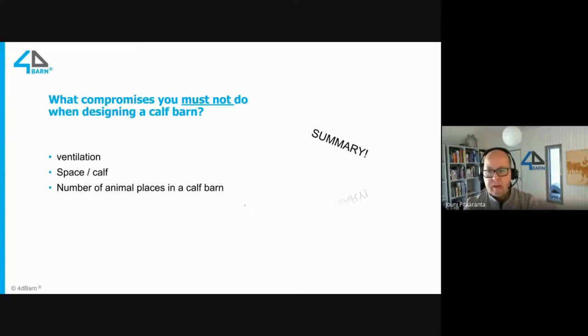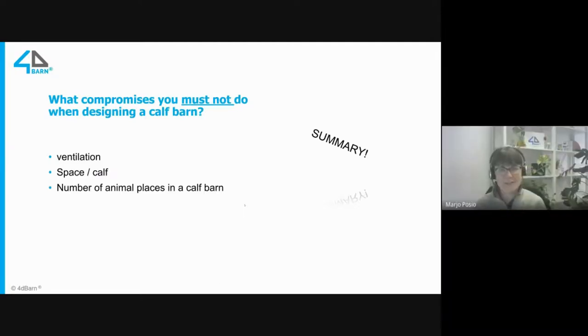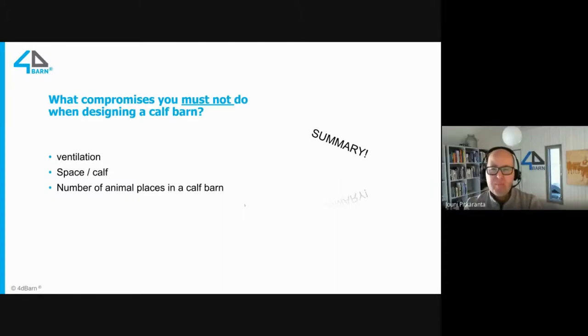And it's funny that we have never heard anybody complain that they built too big a calf barn, too big a heifer barn, too big a cow barn, or too big a manure pit or feed silo. So when you're thinking about the size, maybe you should always do it slightly bigger to avoid that situation. You mean double the size even? No, maybe not double, but maybe 10-20% more always. Okay.